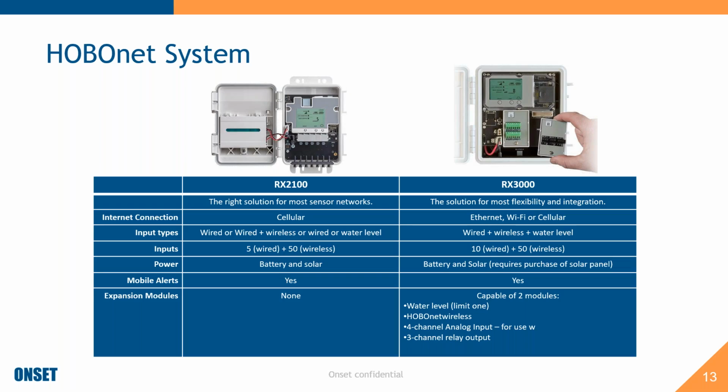Many of our customers are using the 4-channel analog to monitor flow in pipes, or a relay module, like Rich mentioned before, to turn on your wind machine or your irrigation system. So when a frost alert is received, the relay will switch from its current state to an open or closed state, and that will trip your countermeasure.